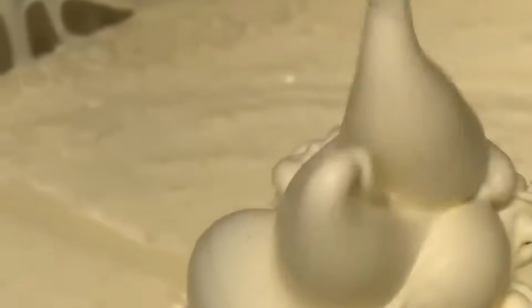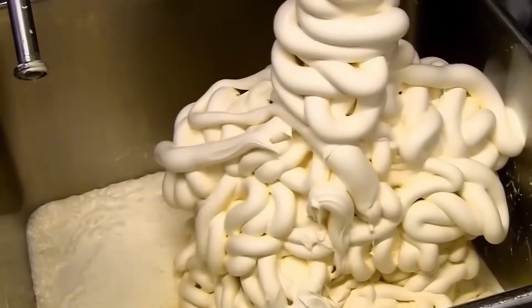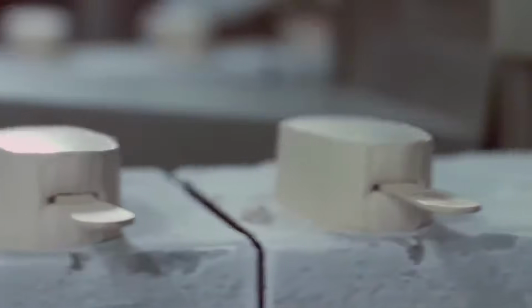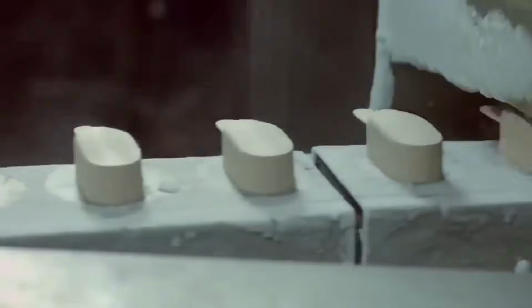Next comes the critical stick insertion step. As the bars harden, robotic arms fitted with heated insertion heads press sterilized wooden sticks into each bar's center. The sticks are kept in sealed hoppers and sterilized using either UV light or steam before being transferred via pneumatic feeders into position.